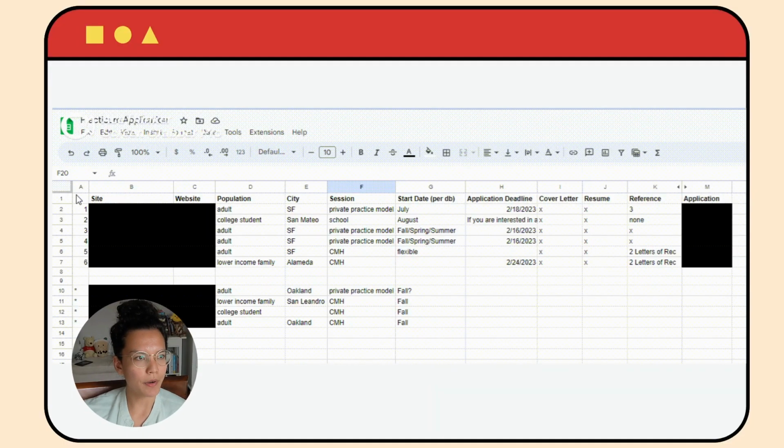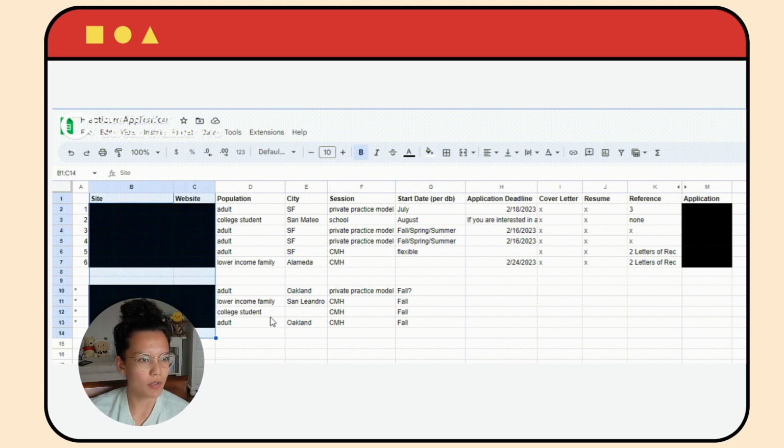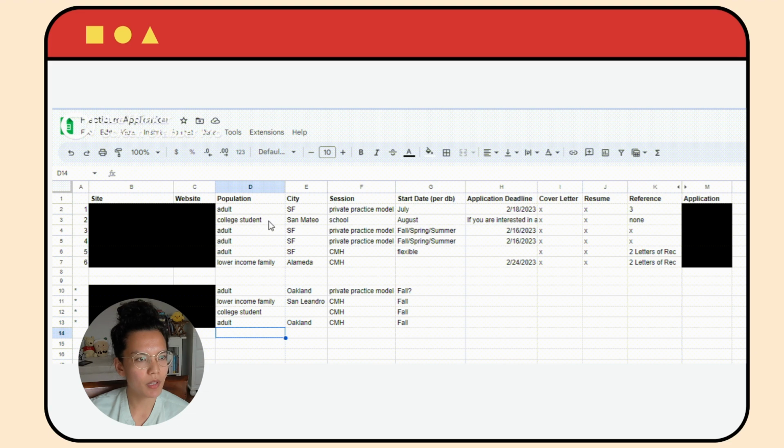So this is where I tracked all of the places that I applied to for Practicum. I blocked out the names of the places, but some of the things that I kept track of were the population, the city, and the types of models that they use. Obviously, I also kept track of the deadlines and things like that. The deadlines were sometimes hard to find online, so I would have to email them, and it took a little bit of time to figure that out.